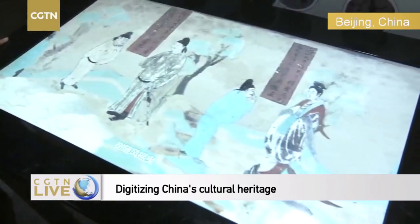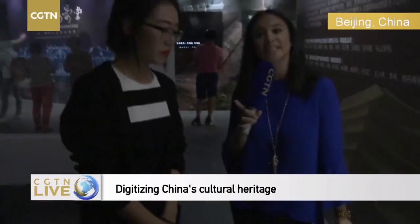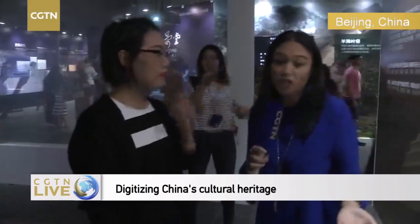And also, a little bit more information about this, having spoken to one of the organizers of this exhibition: what's great about this digital way of showcasing Chinese culture is that you're preserving it, you're protecting the art pieces, so you're not seeing the real thing, people touching it, etc.